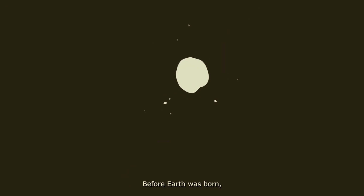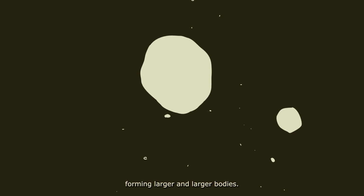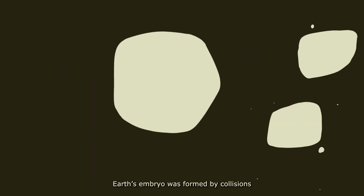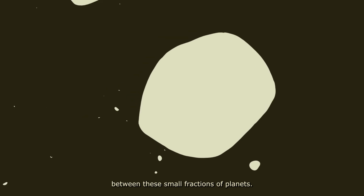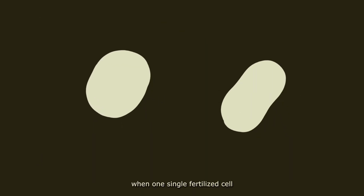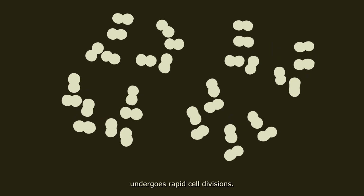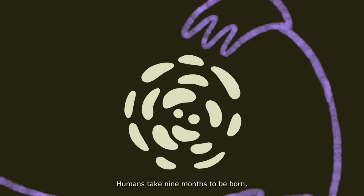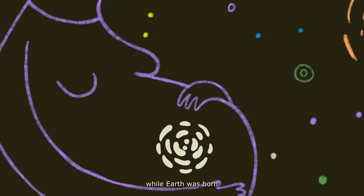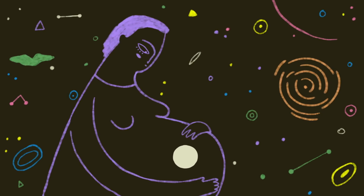Before Earth was born, dust particles in space collided with each other, forming larger and larger bodies. Earth's embryo was formed by collisions between these small fractions of planets, while the human embryo is formed when one single fertilized cell undergoes rapid cell divisions. Humans take 9 months to be born, while Earth was born after millions of years of gaining mass.